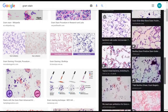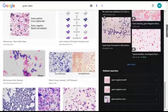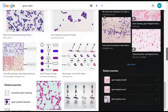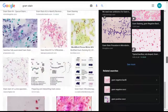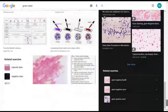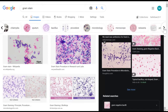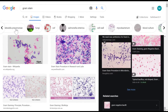But let me see if I can find the tetrads. Give me a second. Surely they have tetrads in here somewhere. Just a second. If not, I'll just Google tetrads. Okay, I'm going to Google tetrads. Nope, I don't see any tetrads. Let me go ahead and Google. Let's see if it will give me any.